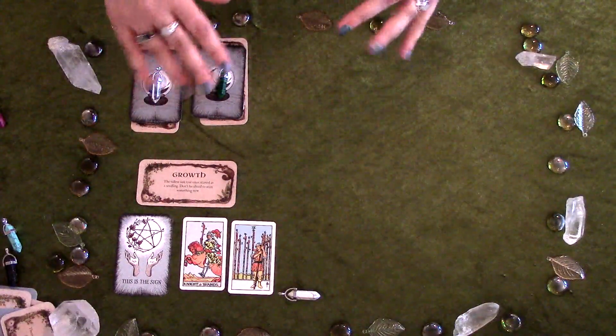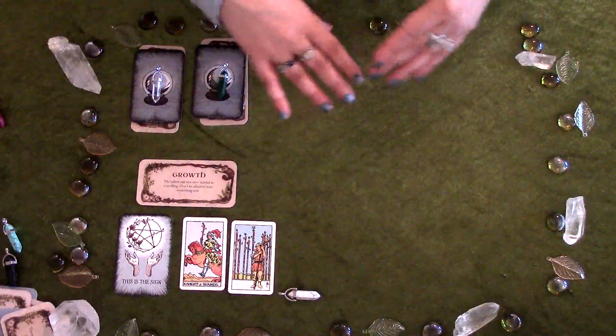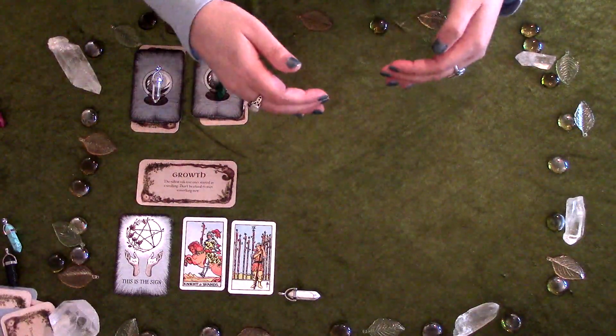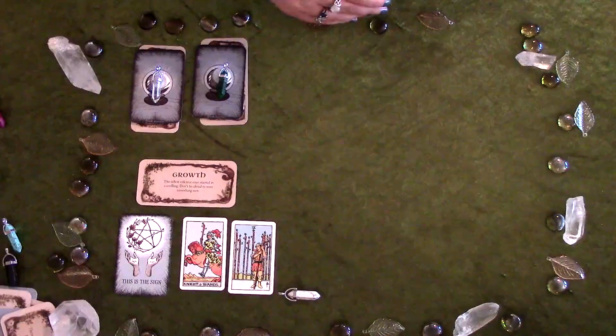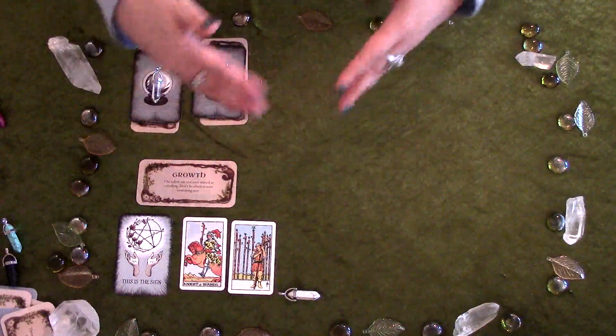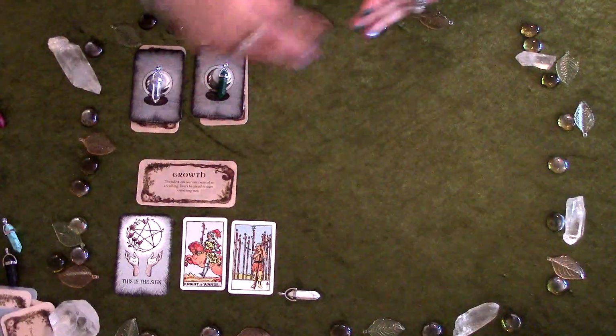I do feel like there's going to be a lot of people picking this pile, and it's going to apply to a lot of different things, okay? But this is basically giving you the go-ahead to take some action, okay? And if your question is about someone else, like are they going to take action, then this is giving you, yes, they're going to be taking action, because the Knight of Wands is all about action, okay?